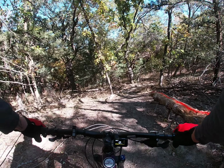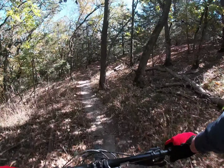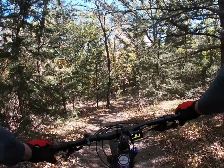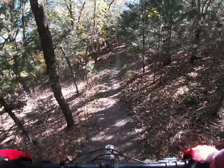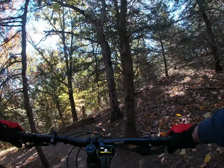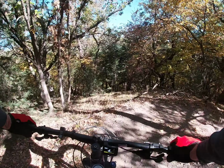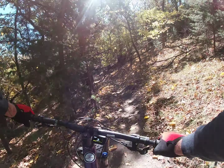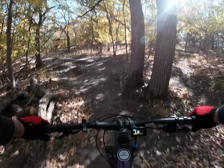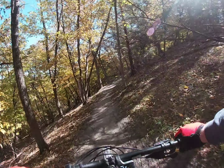All right, we found our way to Unskinny Bop, it's called. This is a black diamond. We're gonna see how it goes here. It's pretty cool, pretty cool trail. So that was the end of Unskinny Bop. It's just a little connector right there.